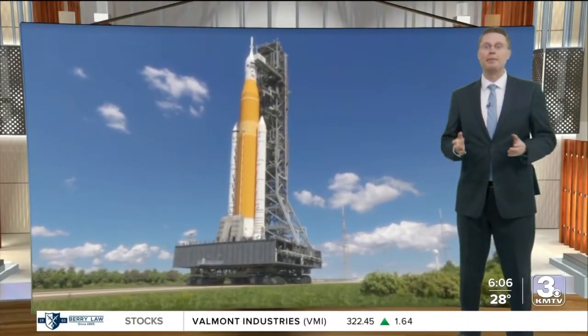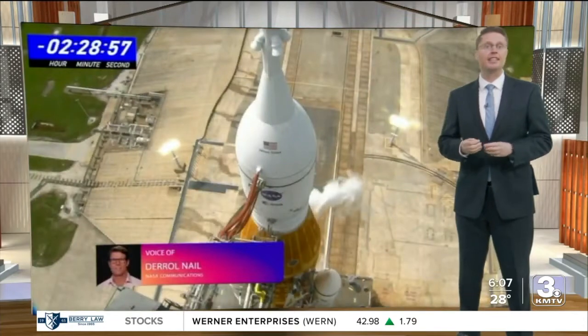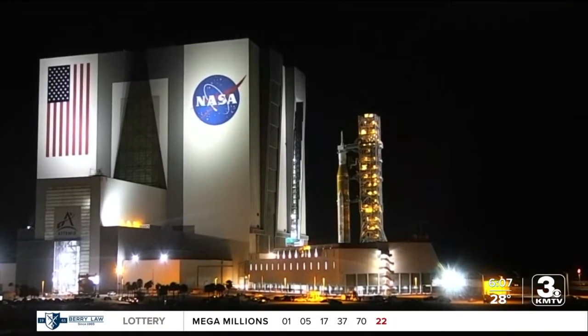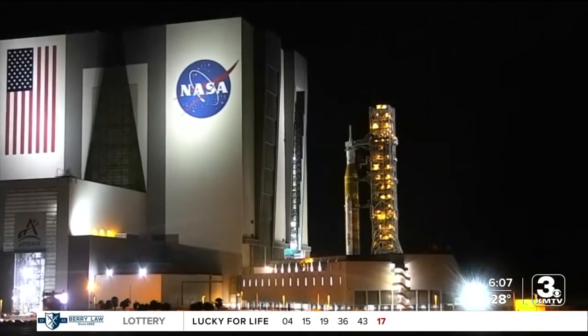Tonight's launch is the first step of many in the Artemis program to eventually take Americans to Mars. And while you and I likely never make it to Mars, these efforts continue to impact us. For now, this new space launch system is sitting on the launch pad at Kennedy Space Center in Florida with a 2-hour launch window starting just after midnight tonight.